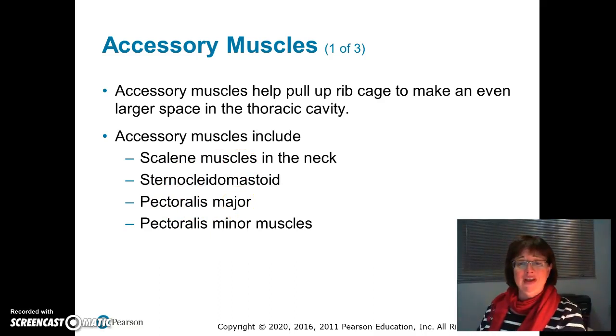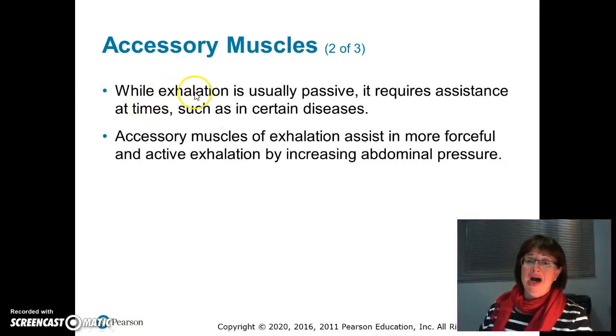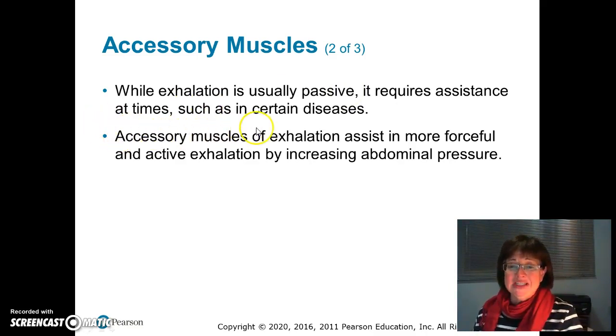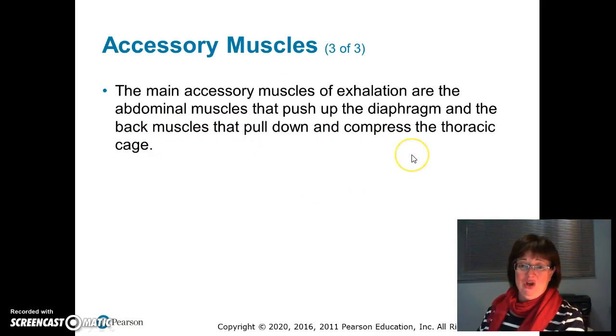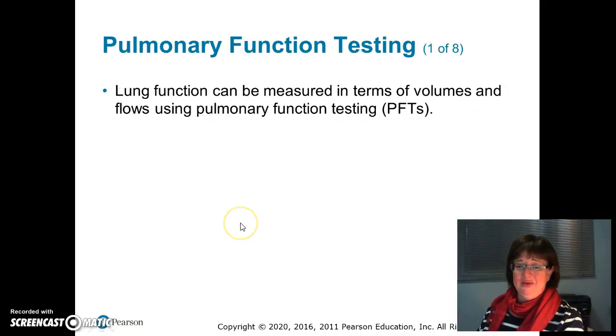Okay? Just normal breathing when I'm sitting here, you just relax. But forced muscles, you have to use extra. So while expiration is normally passive, which means it's resting, it doesn't take energy. The muscles just stop being stimulated. If you are forcing it, you need your accessory muscles to increase your abdominal pressure. Okay? Good. And here just shows all the extra muscles to help you breathe.